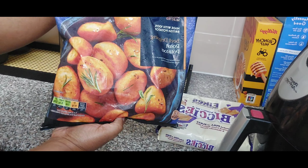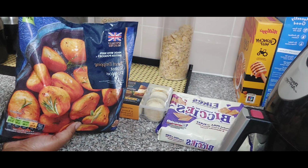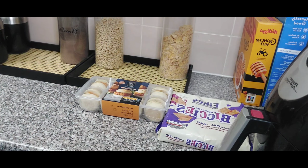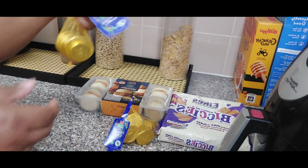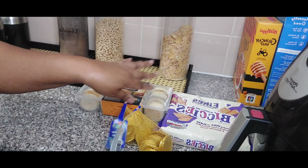And for the Christmas season, yes, Aldi. It's saying I'm new on the tag there. If you can see, so yes, I'm new on the tag, so I can't wait to try these. Got some gold coins for the boys, so I got 2 packets of these little Christmassy gold coins for the boys. They're gonna love those.